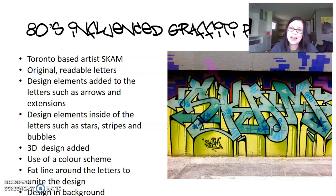And inside of the letters, if you look, there's things like circles and stars. The letters include things like arrows, extensions. There's stripes, there's bubbles inside the letters. 3D is added in them. And in all cases, we've learned of color schemes. So there's definite use of color schemes inside of the letters.